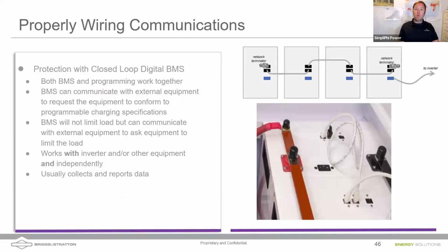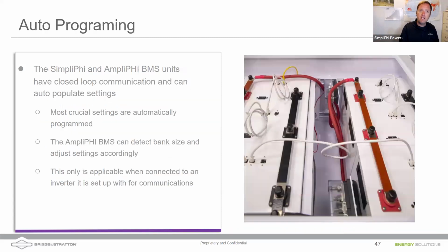Communications is important. We want to be able to have each of the batteries communicate its state of charge up to the inverter. There are network terminators that are going to be involved in there, and just understand that the batteries can always send out information. You just have to make sure that you have a piece of equipment that can listen and take those commands and act on them appropriately. Furthermore, if you do have a piece of equipment that can listen to the batteries, it can auto-populate certain set points in the inverter.